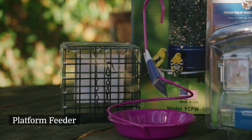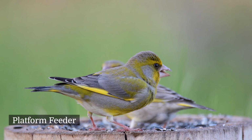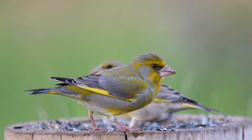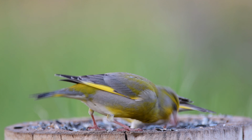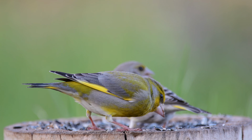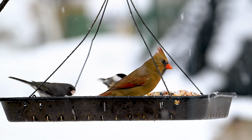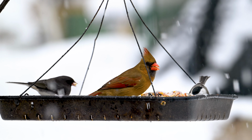All right, platform feeders are another feeder which are great for all of the ground feeding birds like robins. This is a very small version of a platform feeder. Platform feeders are wide open to squirrels, so it is kind of the risk you take when you use a platform feeder. But when you are trying to feed those ground feeding birds like the robins, you certainly would like to have one of these out there because they are more likely to come to this than your bird feeder.